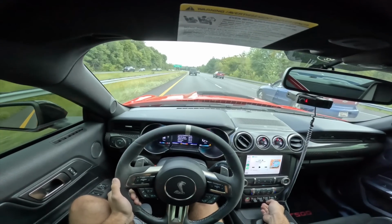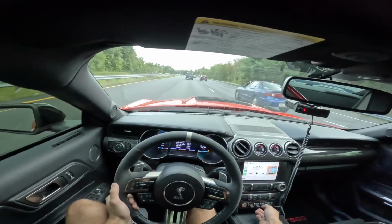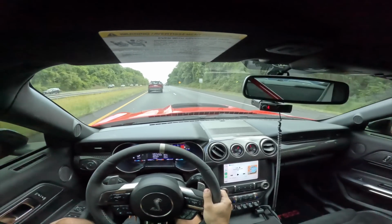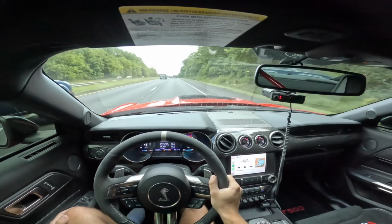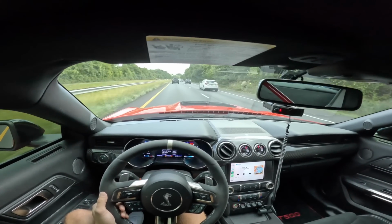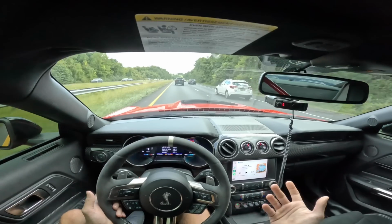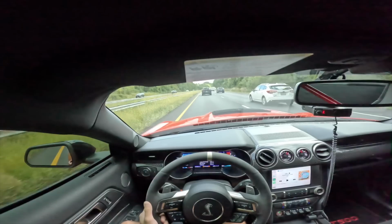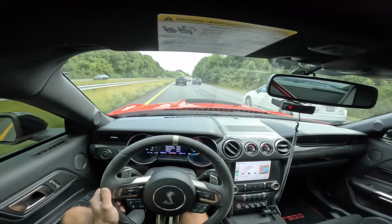Sport, track. I like track mode. Track mode's pretty cool. Exhaust opens up, traction control off, and manual mode. Camaro steps into it. Oh yeah, he's trying to get up on me. I wonder if he doesn't know this is a Shelby. Some people do think this is a regular GT. I don't know how. Maybe it's the flag throwing them off, because they're like, there's no way a guy's gonna put an Italian flag on a Shelby. Well, you found that guy. This guy doesn't give 2 shits.